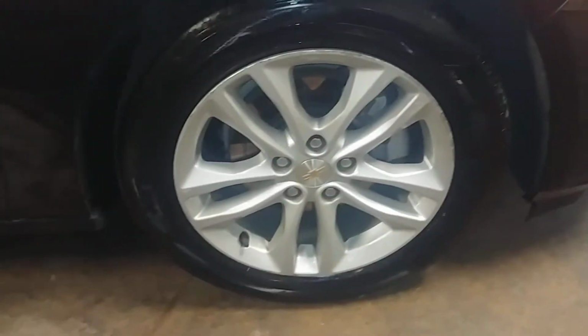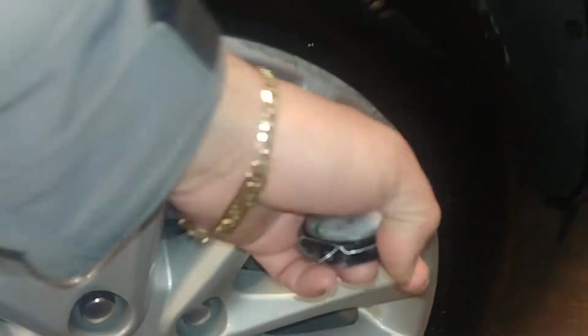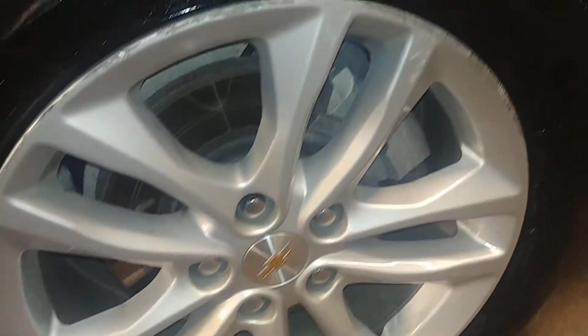Here's the other side of the rear passenger seat. No holes, no tears, no rips. This door looks good as well. Here's your front passenger seat with no holes, no tears, no rips to that. Your front fender looks pretty good. Here's your front passenger rim. Very nice. Does have some curbing. I say 10 or more to engulf it all. And your tire thread is just under 730 seconds.